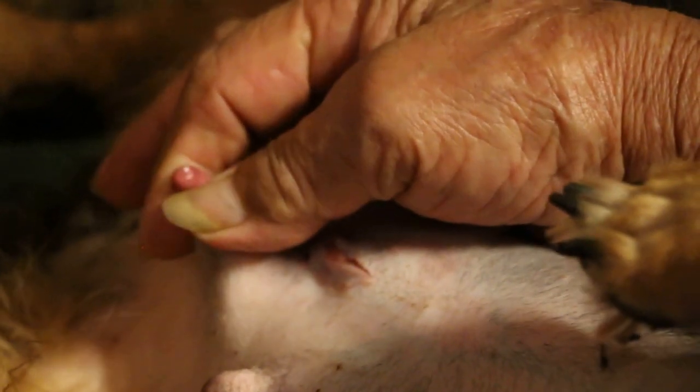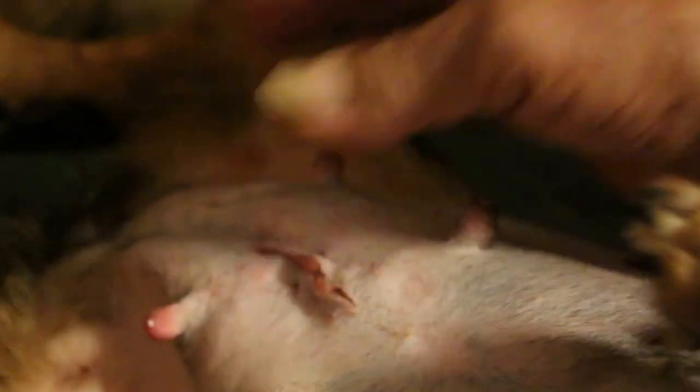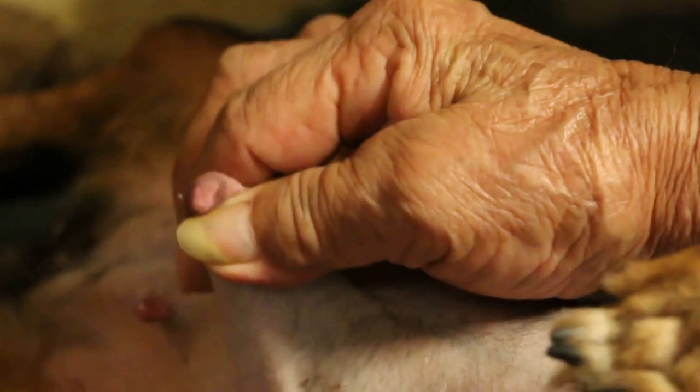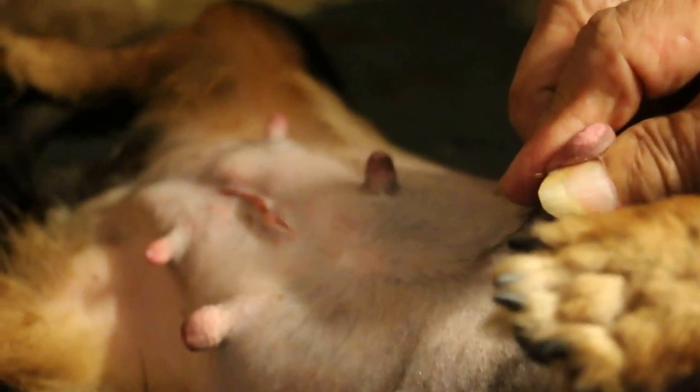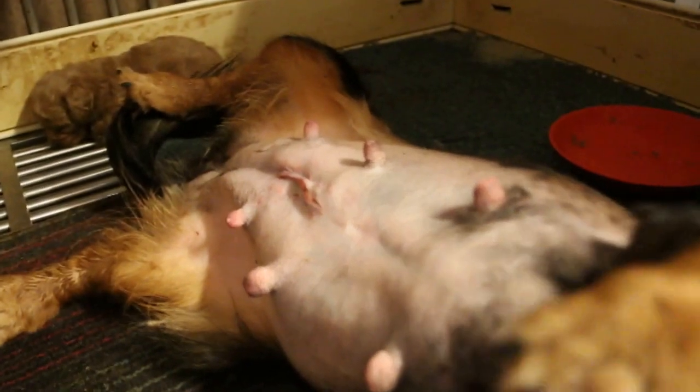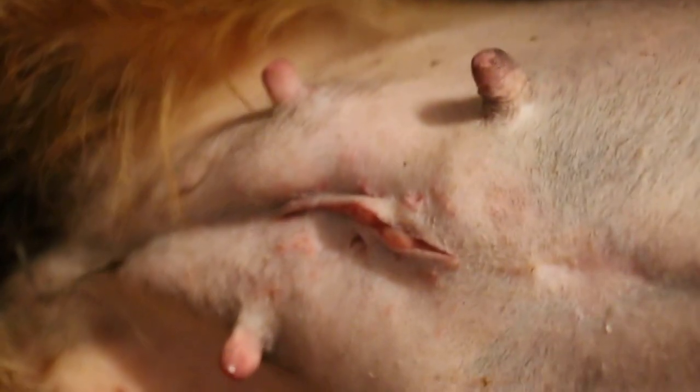You sure or not? Don't seem to have much milk. Very little. No suck, no milk. If you have too much milk, it's no good. But appetite is good. Wait, let me take a picture first. The Caesarean section, horizontal mattress.